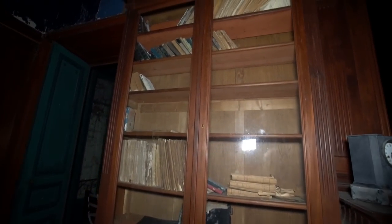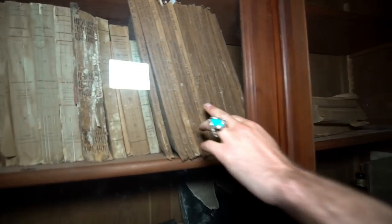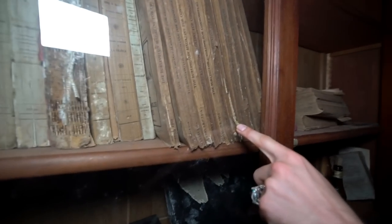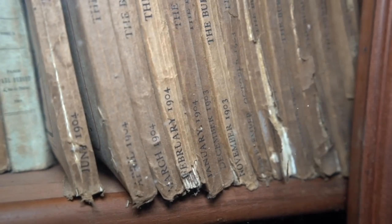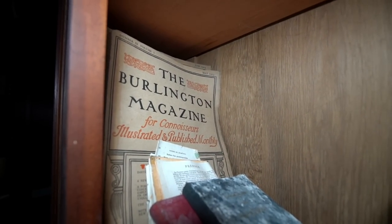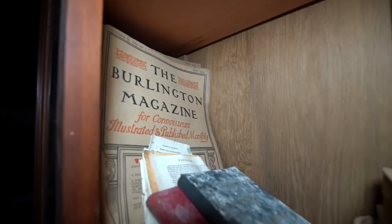Hey, look at this, it's like old magazines or something. Look. Oh yeah. The Burlington magazine. That scared me then. This floor is bouncy. But they have dates on them. 1904, like, 1903. I dare pull one out because it might just fall apart. Yeah, they look like they will. Here you go. For connoisseurs. Illustrations. Connoisseurs of what?